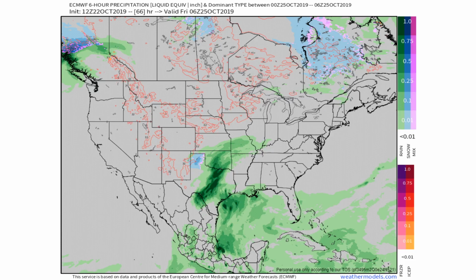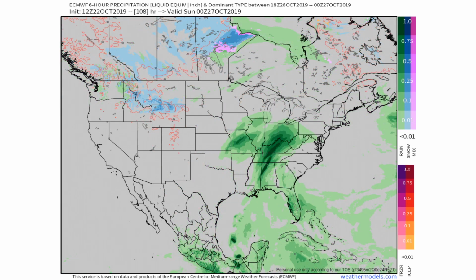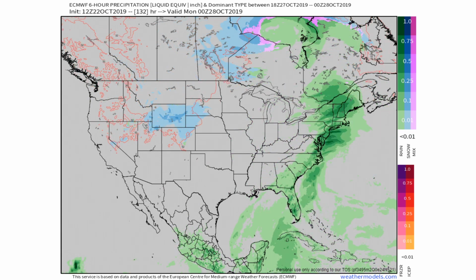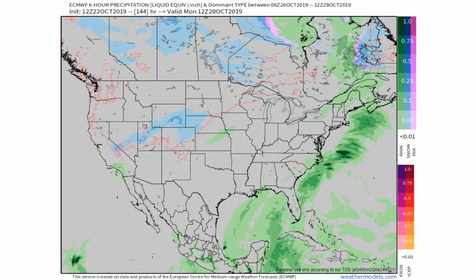By Friday morning, the snow starts to move out. This snow most likely won't stick, and I don't think it's going to be as much snow as the European model is showing. Definitely some snowfall, most likely, to say the least. Now we're going to continue as it moves up and through the central portion of the U.S. It moves out into the Ohio Valley, and then it starts to impact parts of the East Coast and the Northeast with some rainfall. Not too much snowfall, maybe some snowfall for the panhandles of Texas and Oklahoma.